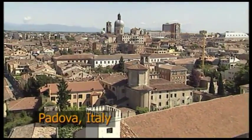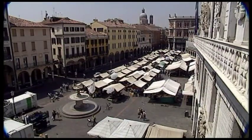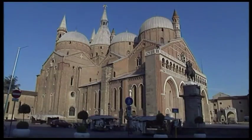Padova, Italy, that most modern of medieval cities. Inside the ancient walls, we find the town tribunal and the Basilica of St. Anthony.